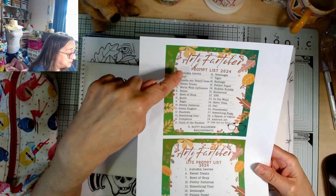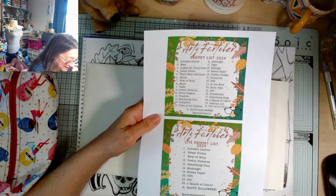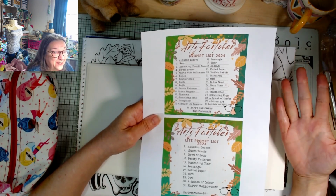So here's the prompts: autumn leaves, bear, inside my pencil case, and then I stalled it again. I just like everything's gone on hold. My poor channel's been so neglected recently, and yeah. Hey ho, I'll catch up. We'll get there. Sometimes other things just have to take priority.